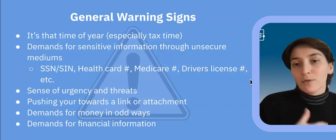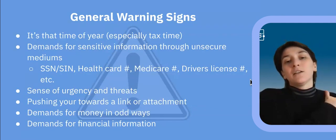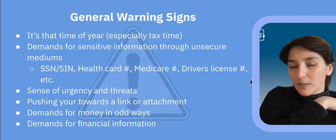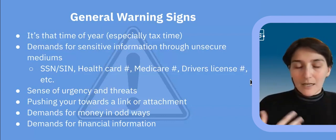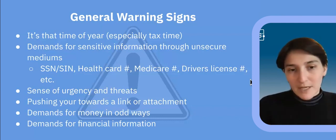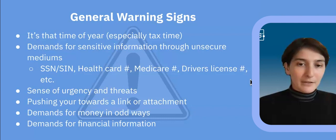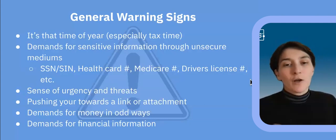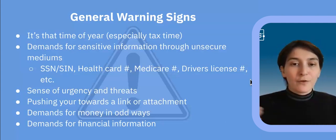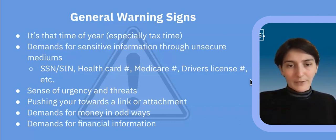So thinking about the medium through which you're passing this information over. Always that sense of urgency, the threats. You are threatened with deportation, you're threatened with jail time, you're threatened with your coverage being canceled if you don't act immediately. Nothing is ever that urgent that you can't put down the communication, find the proper communication channel, find the phone number, and call them directly, and just call them back. Pushing you towards a link or attachment, right? Again, this is very common in email or text message, wanting you to right away get off of the email or out of the text message to further it along. So that's where that short and sweet comes in. Click on this link right now to deal with it or to get more information or whatever it is.